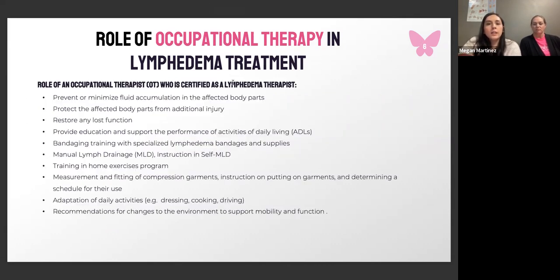The role of OT in lymphedema treatment. So OTs help to prevent or minimize fluid accumulation in the affected body parts. They help protect the affected body parts from additional injury. We help to restore any lost function. They can provide education and support the performance of activities. So for example, they may suggest some energy conservation techniques or a way to modify activities to prevent an increase of symptoms or prevent injury.